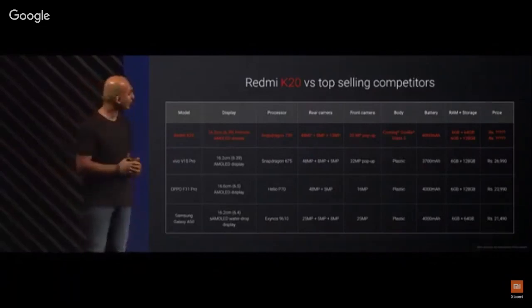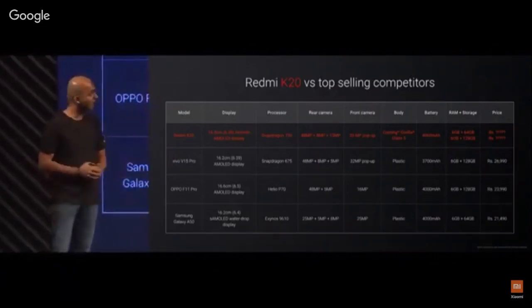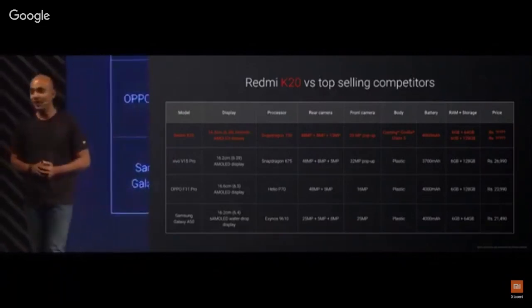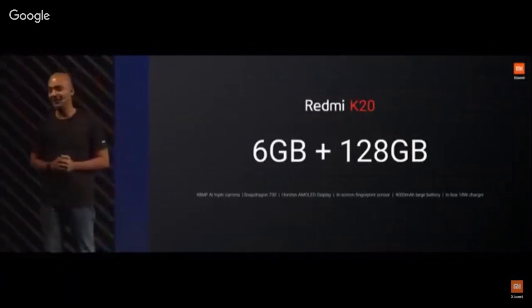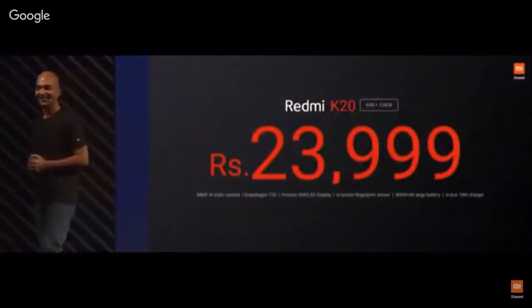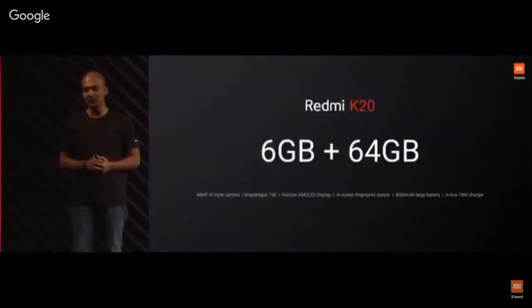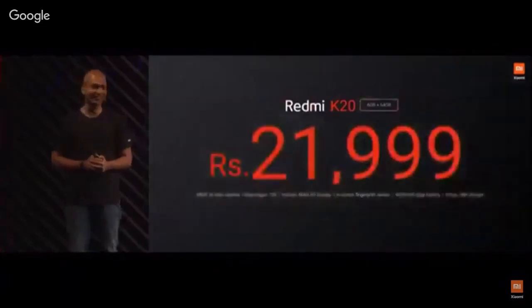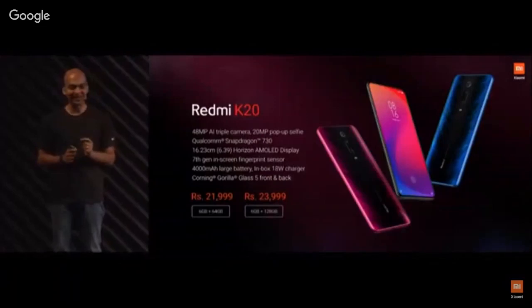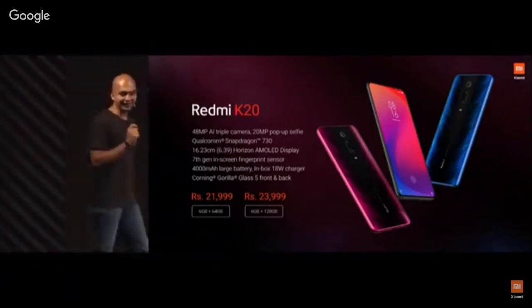48MP AI triple camera. It is Gorilla Glass 5. While many other devices use plastic, this 4000 mAh battery, and the 6GB, 128GB is being launched at ₹23,999. And the 6GB, 64GB is being launched at ₹21,999. So this is Redmi K20 for you guys, starting at only ₹21,999.